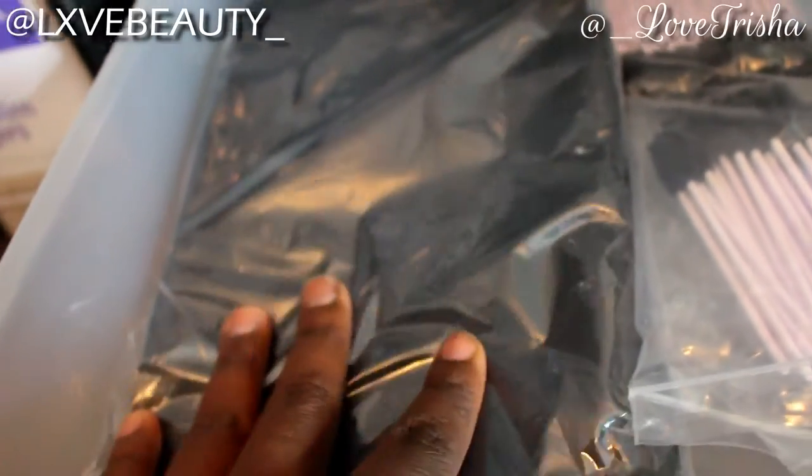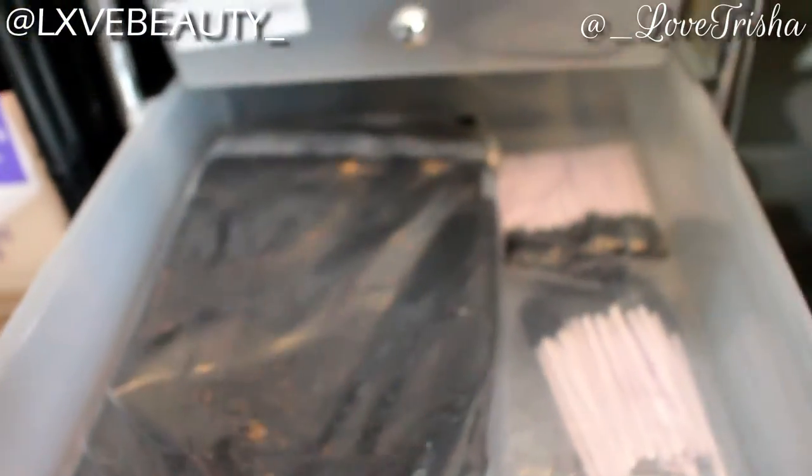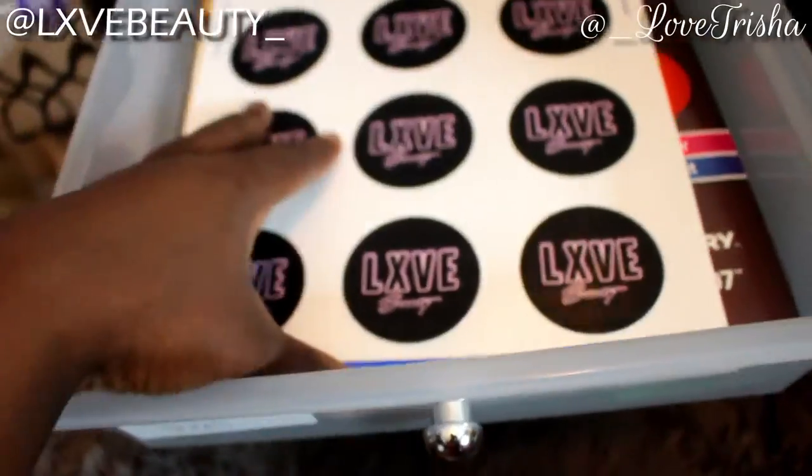My black polymailers. These are like the small 6x9 ones. I did just order some bigger polymailers, because there's some girls that will buy more. I've been having a couple of big orders, and so I didn't have a big mailer for me to use. So I bought me some purple ones. And then right here, I keep all of my disposable ones that I put in my packages for anybody that orders lashes. I keep my stickers in here.